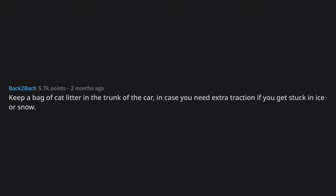Keep a bag of cat litter in the trunk of the car, in case you need extra traction if you get stuck in ice or snow.